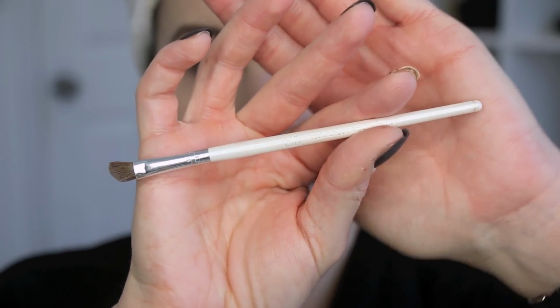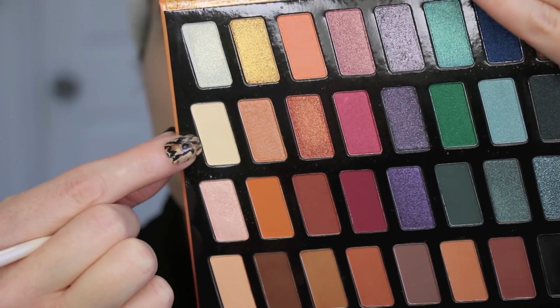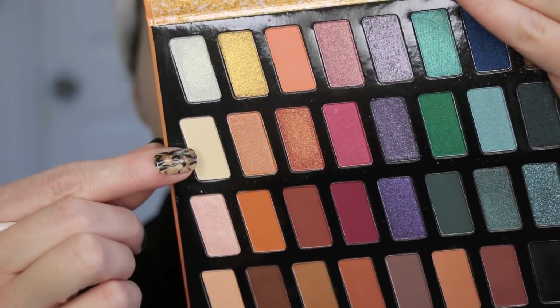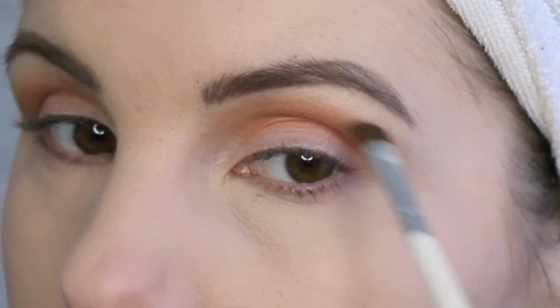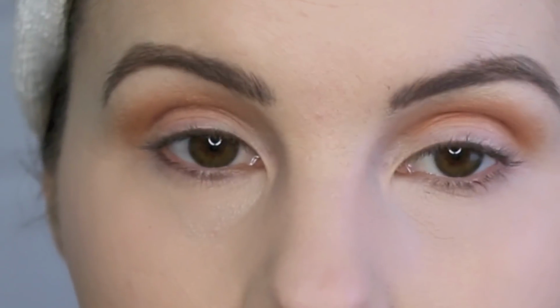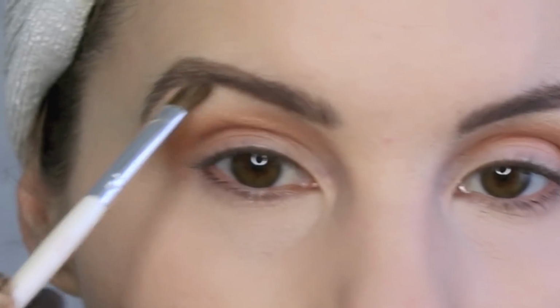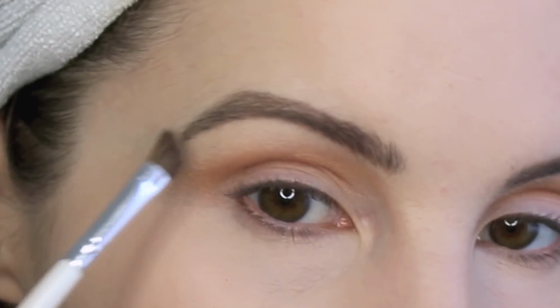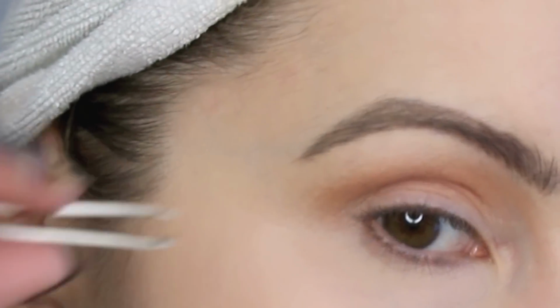I'm going to use my e.l.f. brush for this because I just really like an angled brush like this to apply my brow bone highlight. I'm going to go in with this shade here. It's kind of like a matte cream, but it's a little bit more on the yellow side. I'm just going to use that as my brow bone highlight. Personally, I would rather the shade be a little lighter for my skin tone, but I'm sure for most people with a medium skin tone, it would work fine.